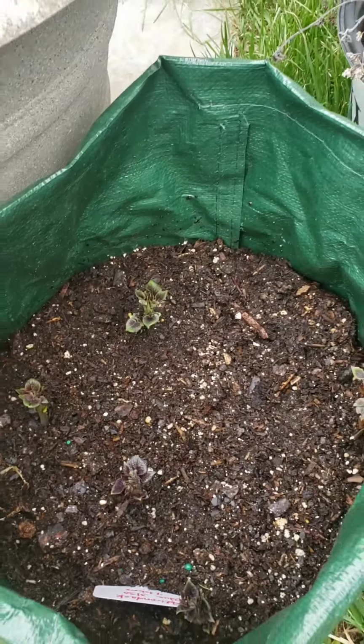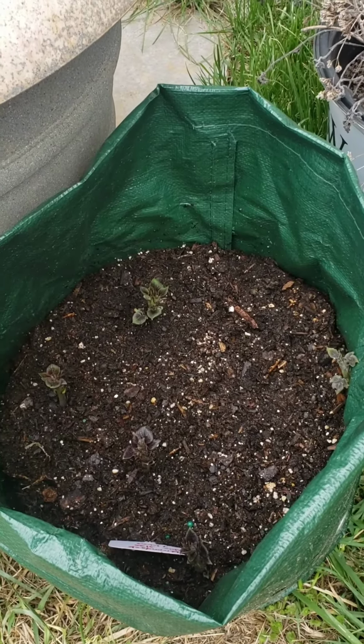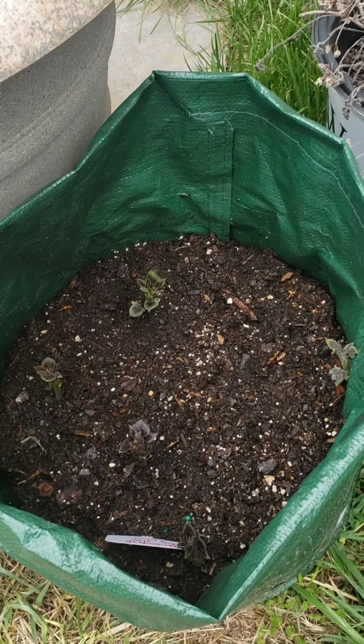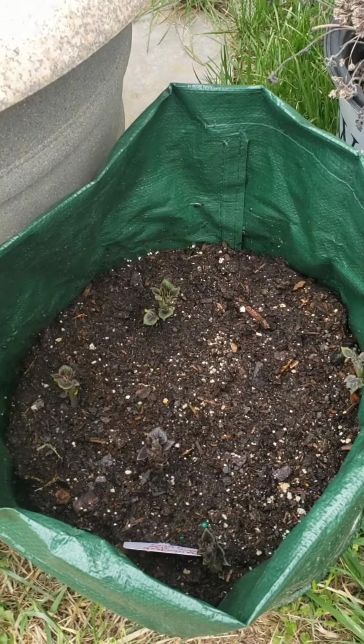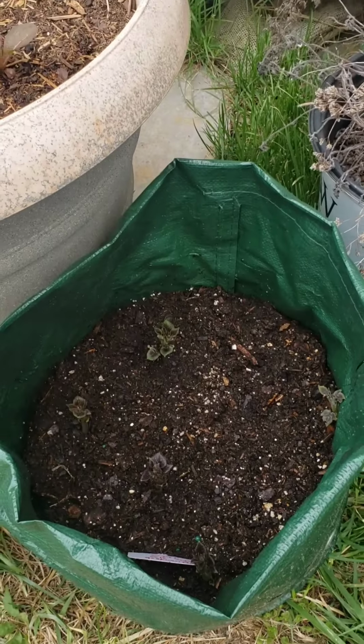I'm able to pick the whole bag up and take it inside when it gets too cold, because these are kind of a rare potato that cost a little bit more than others, and so I don't want to lose these. So when it gets very cold, I've been taking them in, and it's easy to do in this bag.